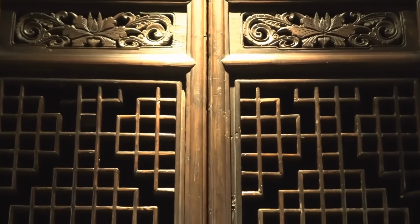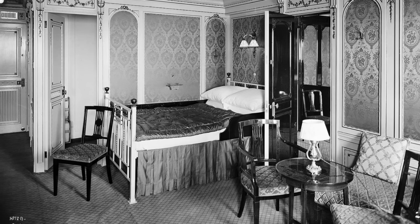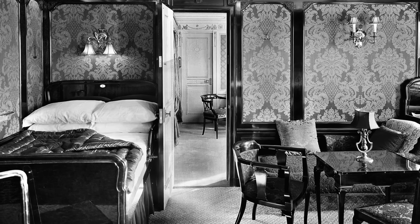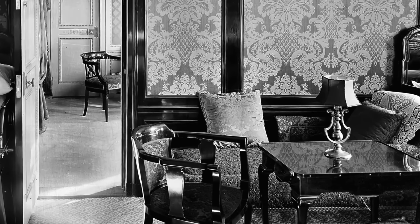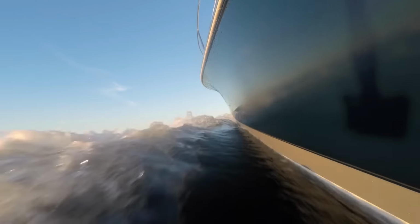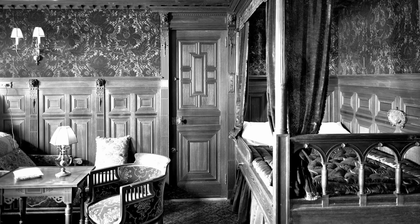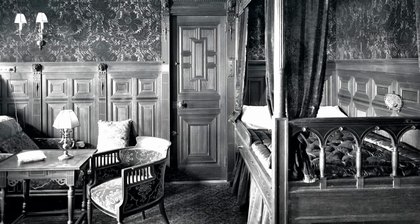Guggenheim occupied one of these luxurious rooms, and 100 years later, one of his descendants funded an entire mission just to locate the precise stateroom the man stayed in. This expedition turned into a documentary for National Geographic, and they did manage to identify which stateroom was Guggenheim's, so kudos for them.